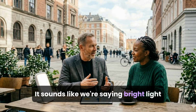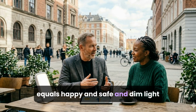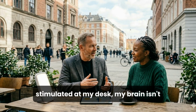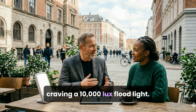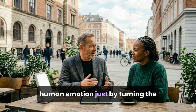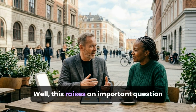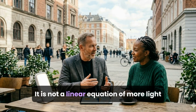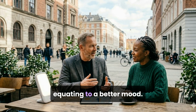It sounds like we're saying bright light equals happy and safe, and dim light equals sad and anxious. But if I am intensely stressed and overstimulated at my desk, my brain isn't craving a 10,000 lux floodlight. Are we really claiming we can hack human emotion just by turning the brightness up? Well, this raises an important question because that is a crucial distinction to make. It is not a linear equation of more light equating to a better mood.